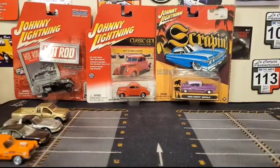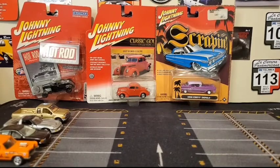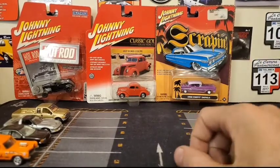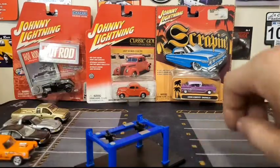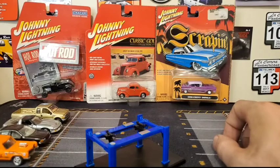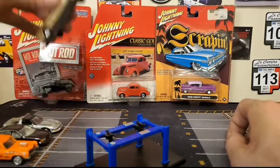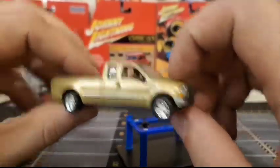So we will get into those in due time, but first I want to move that out of my way. Here we go. First I want to take a look at some of the loosies that I scored today. So I guess we'll start with the... which one should we start with? How about this F-250? So this F-250 is actually today's newest casting.